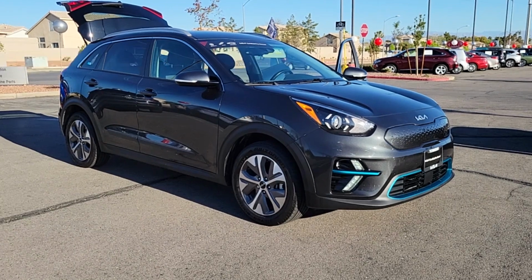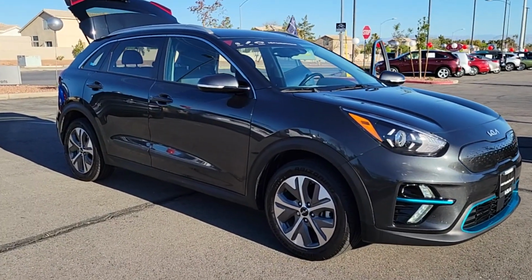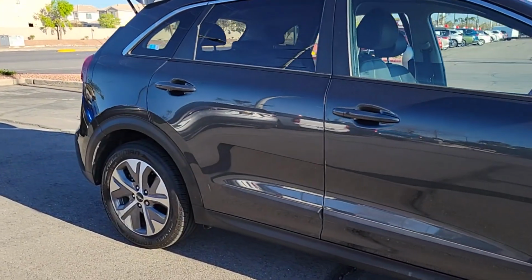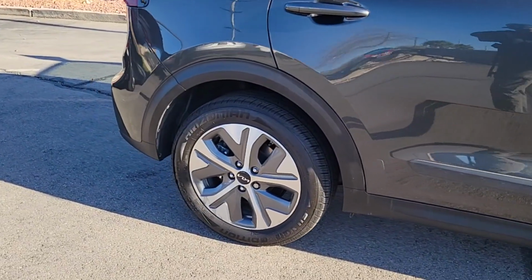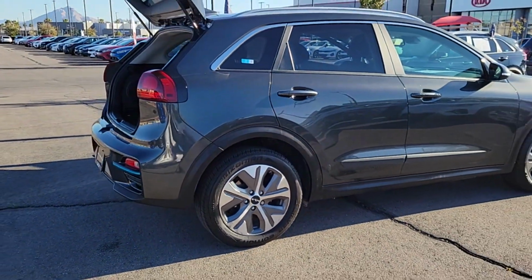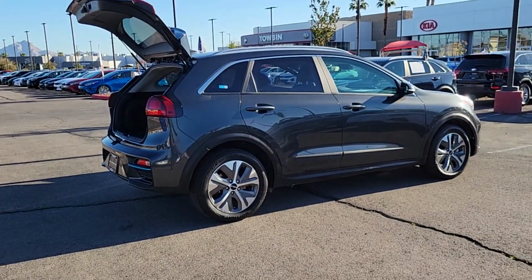Enjoy the view of this 2022 Kia Niro. With less than 50,000 miles on the odometer, this vehicle stands out from the rest. Here's a sleek Kia Niro, the crossover that blends high-end style with SUV versatility and hybrid efficiency.